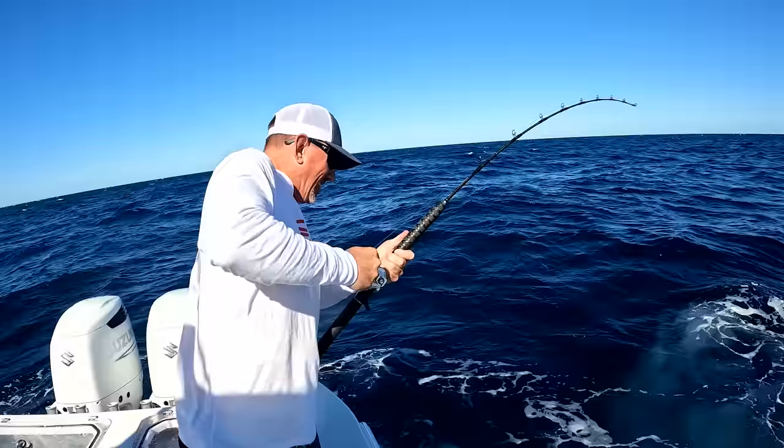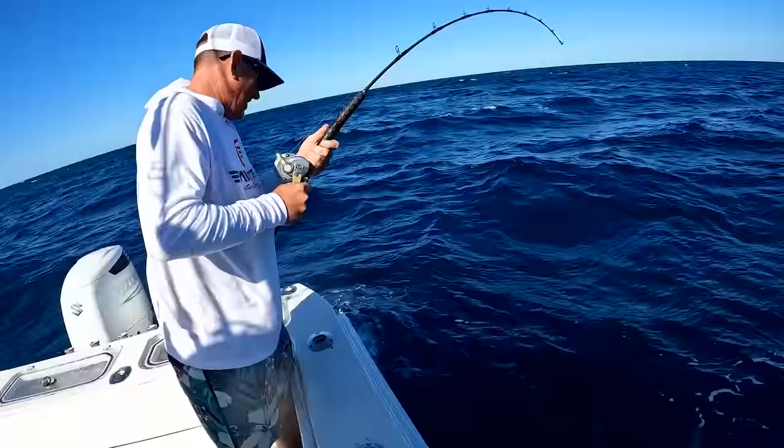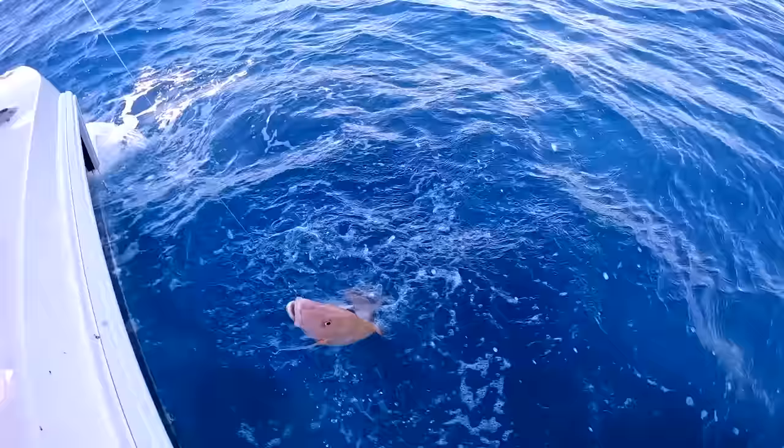Got bit whenever we were marking right there. Textbook. Arms are sore. Sharks right there. Ooh, no bubbles. Mutton! Fire! Yeah! In the boat, in the boat. Ooh. I got him, I got him. Good job, Gabe.